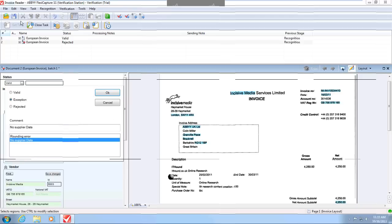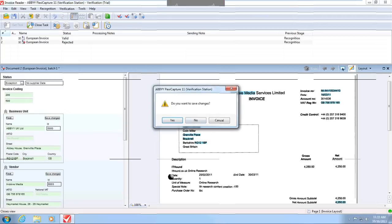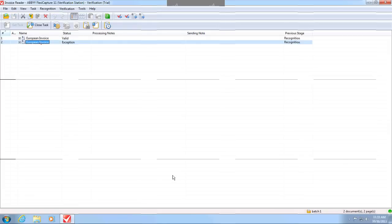But I could just as easily overkey that and put no vendor data. And once we've done that, as soon as I save the changes, this will update at the top of the screen to European invoice and to an exception. And that is as far as the process needs to go within ABBYY.